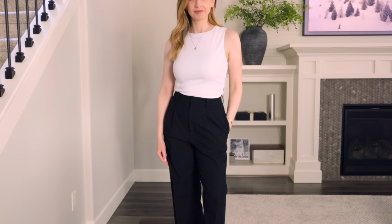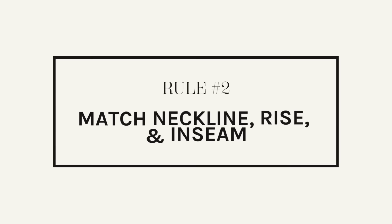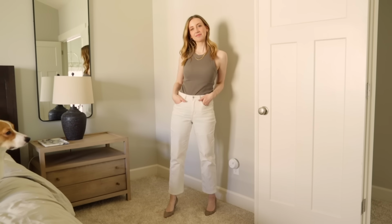My second rule is one I recently mentioned in a video, but I do take it a step further to apply it to my own body type. And that is I match the rise on my pants with the neckline on my top. So a high neck with a high rise pant and a V-neck with a low rise pant. Now I take this one step further by also matching my inseam. So if my rise is high, my inseam is high. If my rise is low, my inseam is low. Mainly I do this to avoid the opposite.